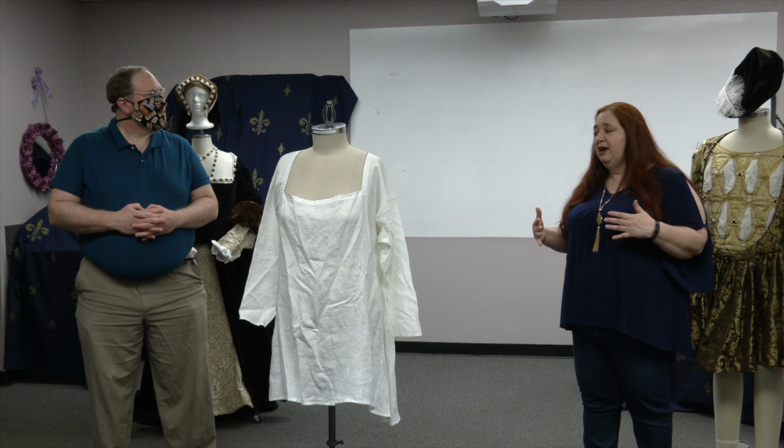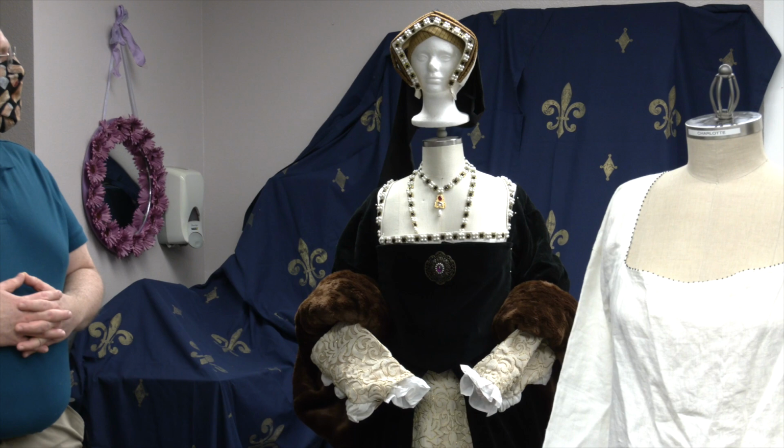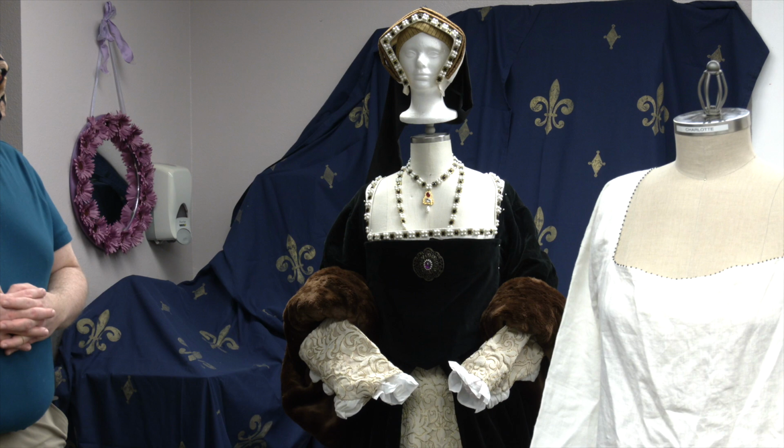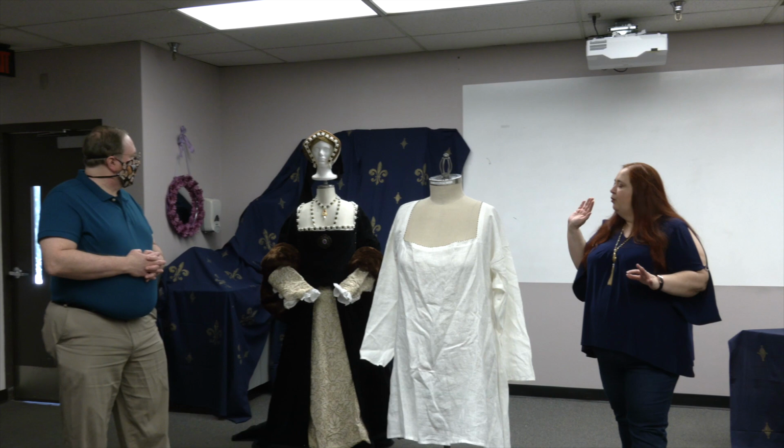This Jane dress is actually earlier in the Tudor times than the one that we're going to be dressing. Jane was the third wife of Henry VIII. The one we're going to dress is Catherine Parr, the last wife of Henry VIII. So you're going to see a little bit of difference. We'll talk about it as we go when we've got the two of them up so you can see that. One of the big things you'll see is that she's got a train on her dress.